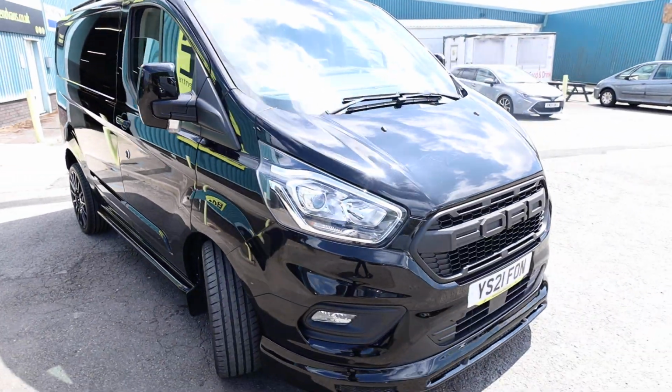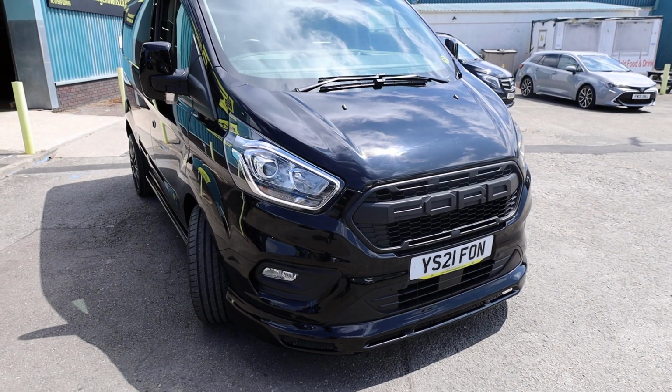And then moving around to the front here, let me turn this brightness down. My goodness me, it's very bright there.